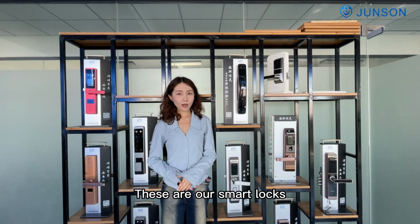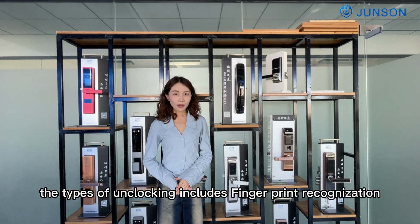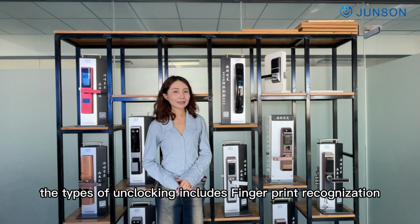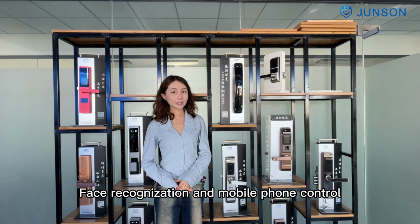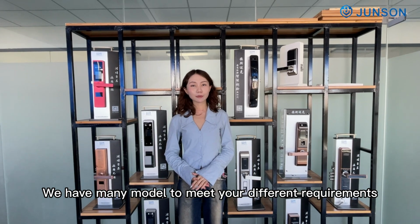These are our smart locks, which are used in household appliances. The types of unlocking include fingerprint recognition, face recognition, and mobile phone control. We have many models to meet your different requirements.